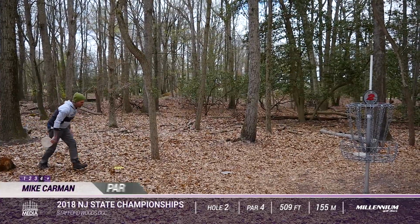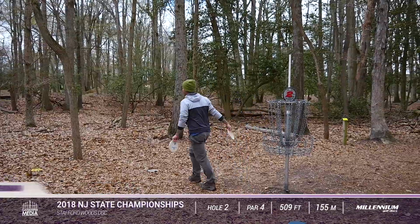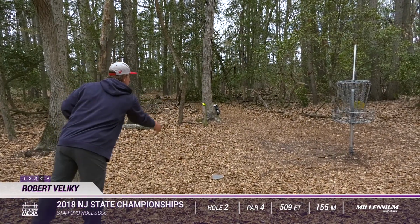And a nice clean putt here from Mike. Yeah, it's a great putt. He's able to save his par. That second shot, that thumber really just kind of got that distance that he lost, so that was good.